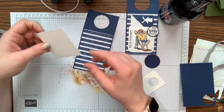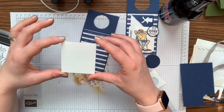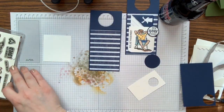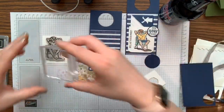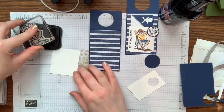All right, so this piece of Whisper White cardstock that we're going to stamp and color on measures 2 5/8 by 2 3/4. And we're going to stamp our chilled back dad here. And we're going to do it in Memento because I colored him with Blends, of course.